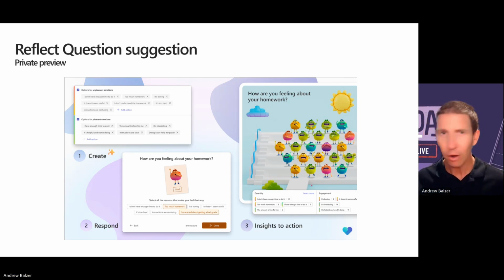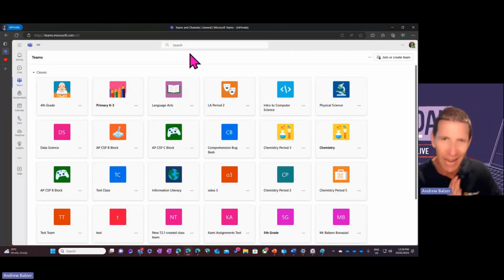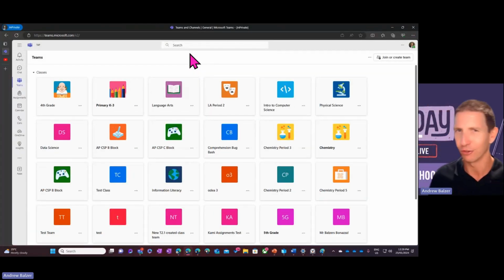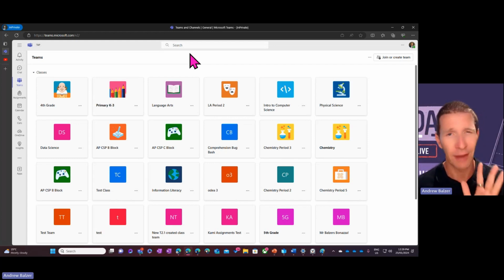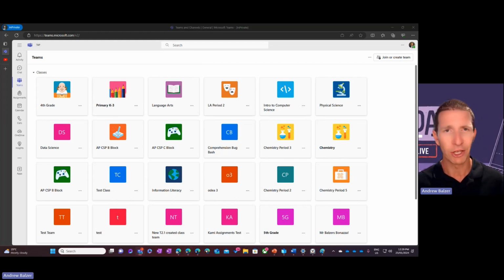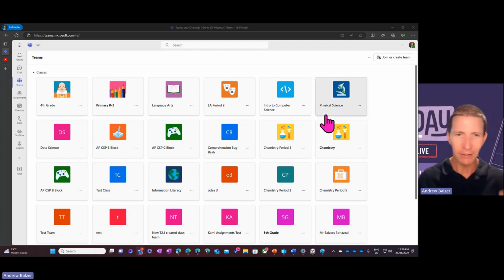So on that note, let's do this live, shall we? All right. I love a good live demo because this is really exciting. As an educator, I think this is really, really compelling. And it's also really useful to see where we are going, right? Remember, this is a toggle, so it won't be on by default, doesn't have to be on by default, only when you are ready, when your tenant is ready, when your school is ready. Okay, let's dive into it.